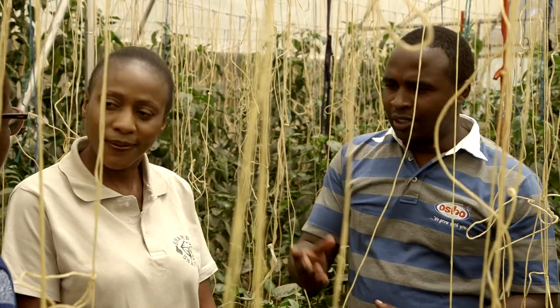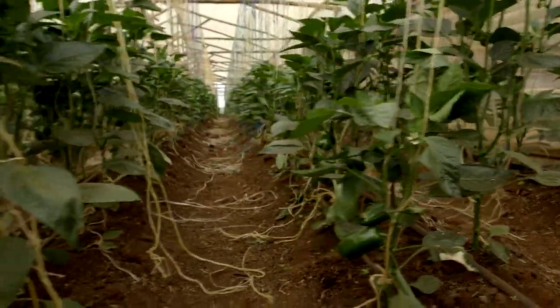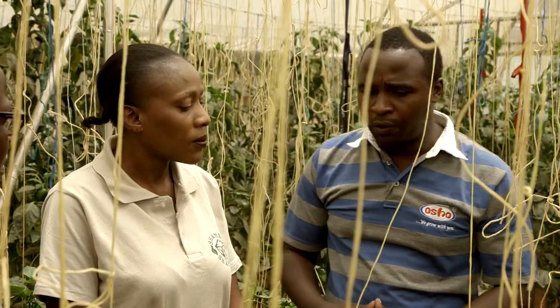I want to congratulate Porcelain for choosing a high-value crop. A high-value crop, we talk of cucumber, capsicums, strawberries and tomatoes. In a greenhouse, she's in season all through. The whole year, she's been on the market. It's not like she's waiting for the rain, the season, now it's cold, now it's hot, no. The water does not evaporate very fast because the house is covered.